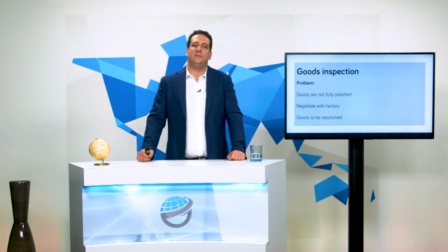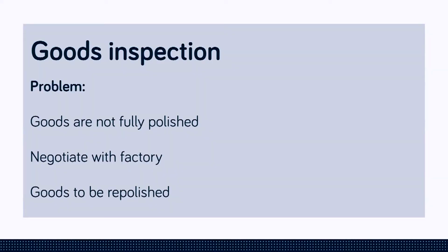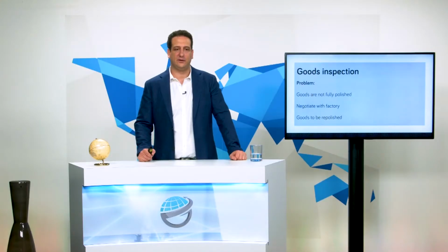Now, what happens in the inspection process is, as an agent, I may find that the goods themselves may not be properly polished. So what do we do? We negotiate with the factory. We get a better price from the factory if they made a mistake and they don't want to fix it, or, as often happens, we fix the error and pay the price that we're supposed to pay in the first place. So the goods get repolished and we send the difference to the factory, and that's it, right? That's done. The factory are looked after, the customer has the goods, solved, right? And that's how it's done using an agent.